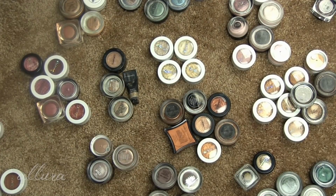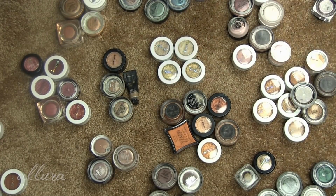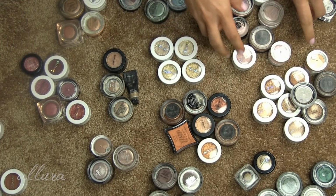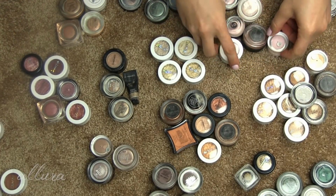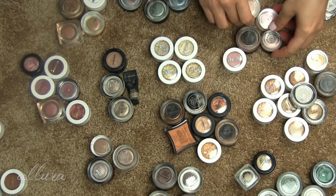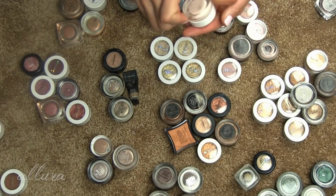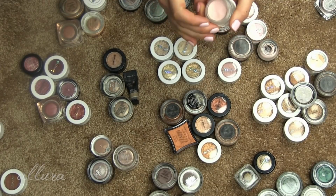Okay, I'm already exhausted just trying to group these. So where should we start? Let's go ahead and start right in the middle here. These are the more pinky shades that I have. So let's start with this MAC paint pot in Let's Skate.